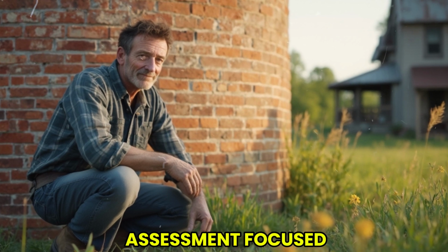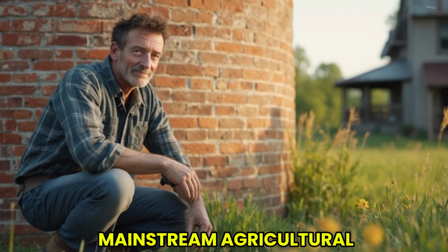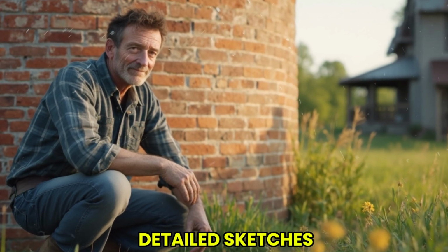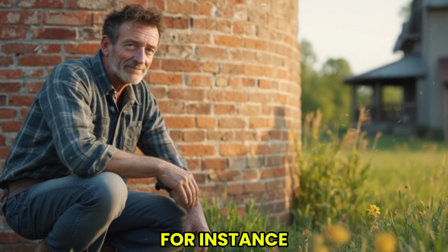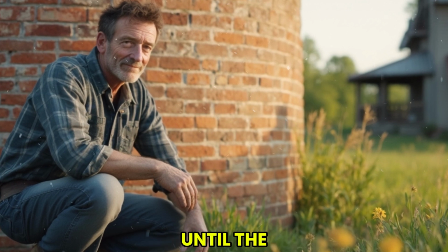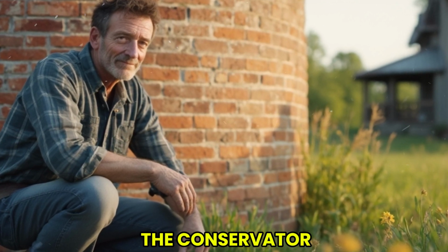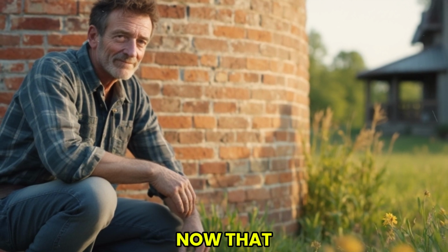Dr. Chen's assessment focused on the engineering aspects of the collection. "Many of these designs incorporate principles that mainstream agricultural engineering wouldn't adopt for decades," he explained, showing Thomas detailed sketches he'd made of several mechanisms. "This soil enrichment system, for instance, it's using biodynamic principles that weren't widely recognized until the 1970s, yet the documentation dates it to 1916."